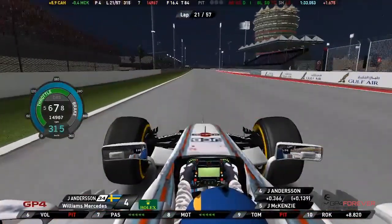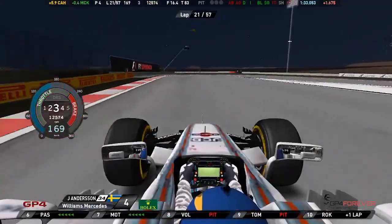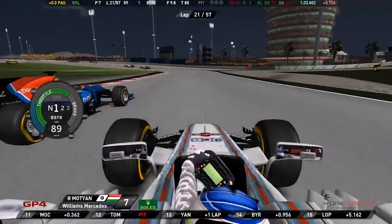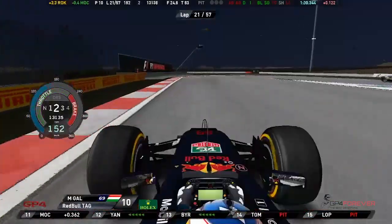And you can see, I think Tomaselli is coming in as well. Julius Anderson, who's right now running in P4. I don't think he's made a stop yet. He's got Jay Mackenzie right behind him, so he'll be getting past him very quickly, even though he's got more fuel. As Moitian tries to make it past Pascali into turn 1 there. Doesn't quite make it stick.